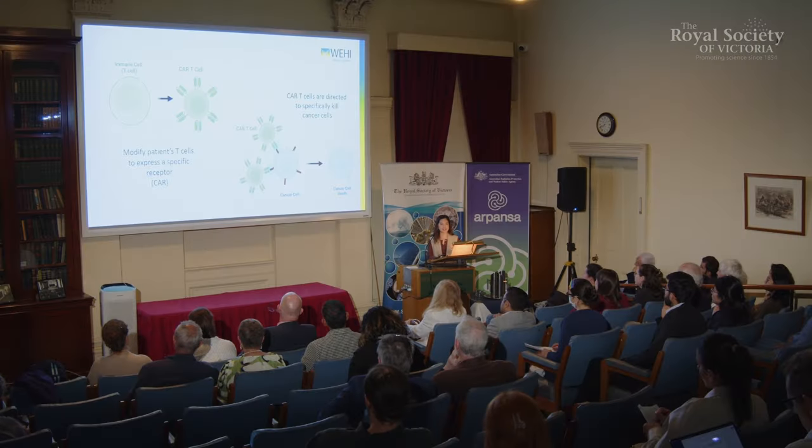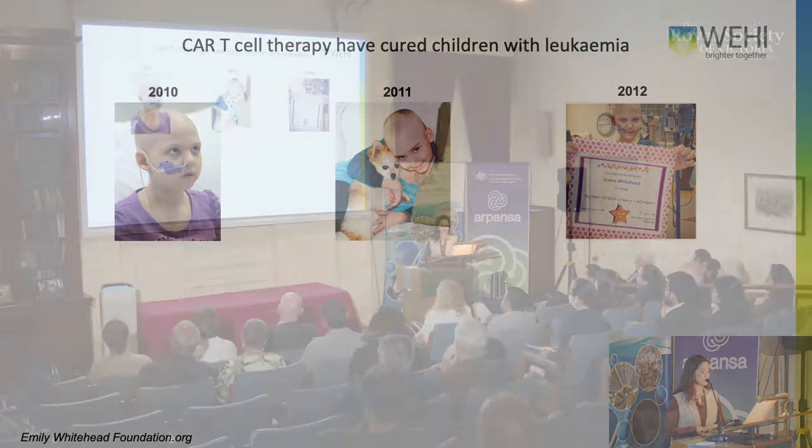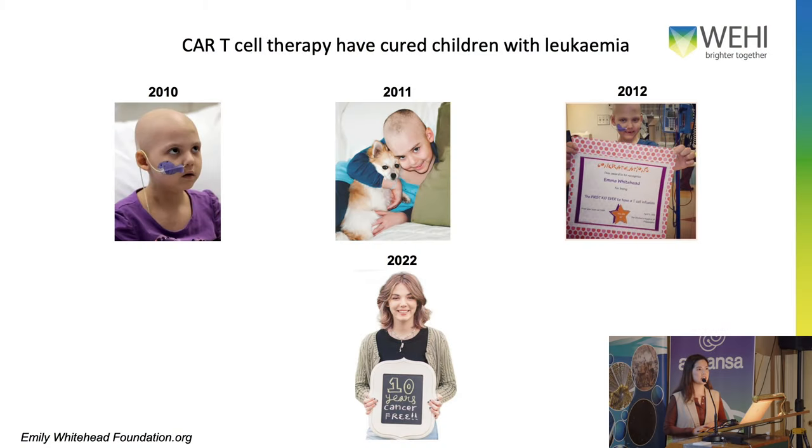A pivotal case in the CAR T-cell field is this patient, Emily Whitehead, who was a child diagnosed with leukemia in 2010. In 2012, she was the first child to receive CAR T-cell therapy, and now she is more than 10 years cancer-free.